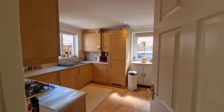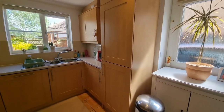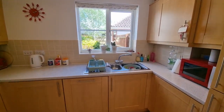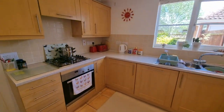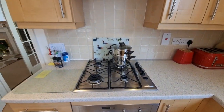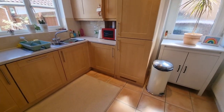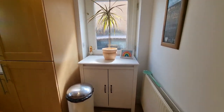The next room along is the kitchen, where we've got fitted kitchen units, wall and floor, with work surface over, a stainless steel 1.5 bowl sink unit, mixer tap and drainer. We've got an integrated Neff electric oven with gas hob and extract hood over, integrated dishwasher, integrated fridge/freezer.